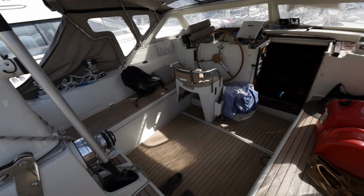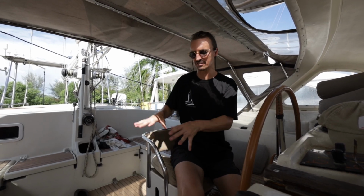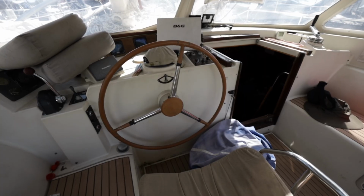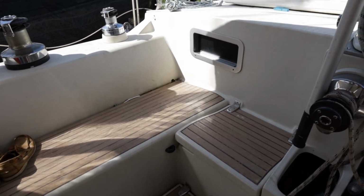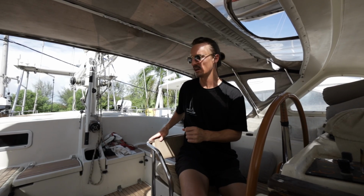So here we have the cockpit, the Amel Super Maramu, which is basically the name of this boat. If you don't know Delos, it's basically the Delos boat, but a little bit older. The Amel Super Maramu is built around the cockpit, in my opinion. Everything is to do with this space right here. Downstairs is built around it, upstairs is built around it, and really it is the most comfortable, safe cockpit I've ever been in. It's a center cockpit, so it's not at the stern. You have so much area, so much room to move around, and you can also control the sails from here as well.